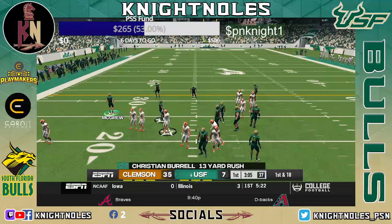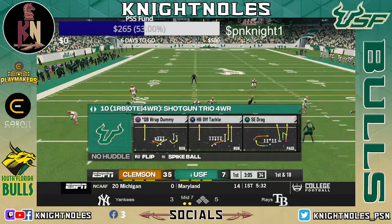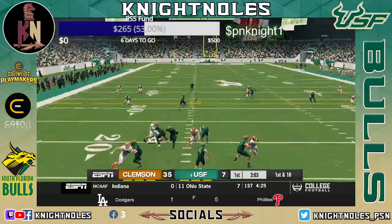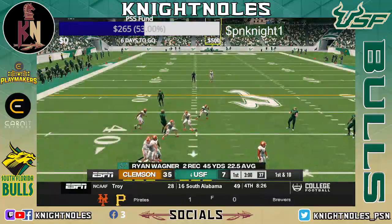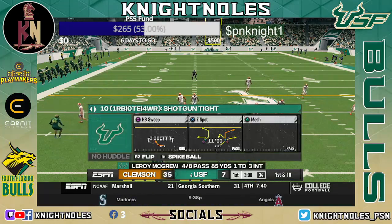If you can consistently run effectively like this, it'll force the defense to pay more attention to the run, and that creates chances in the play-action passing game. Quick strike to the receivers, and they make the stop around the 41-yard line. I'm really liking what I see from this guy. He's not afraid to go to the air on any down.